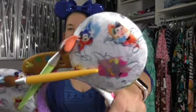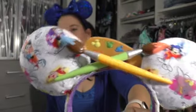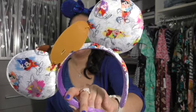Then I have these Festival of the Arts. Nope, that's not what it was. Ink and paint. I wore them to Festival of the Arts, but ink and paint, I loved this line, and I do paint shoes. Some of them are up here. So it's kind of fitting. And I love that Mr. Toad's on there.